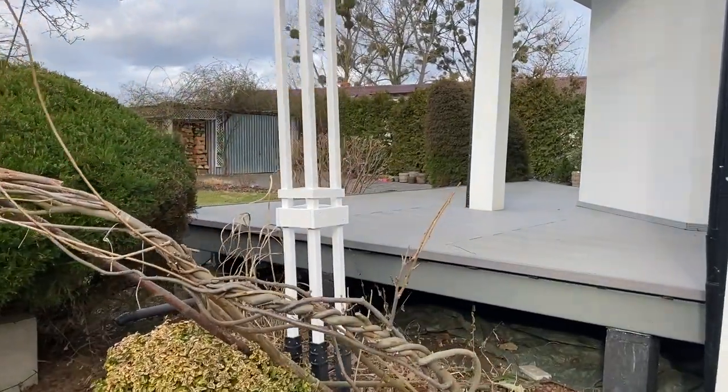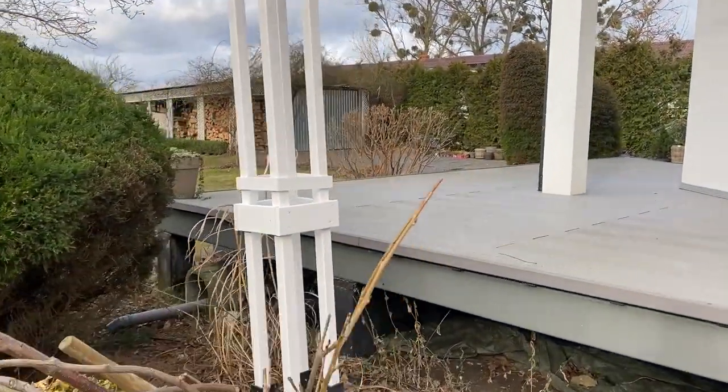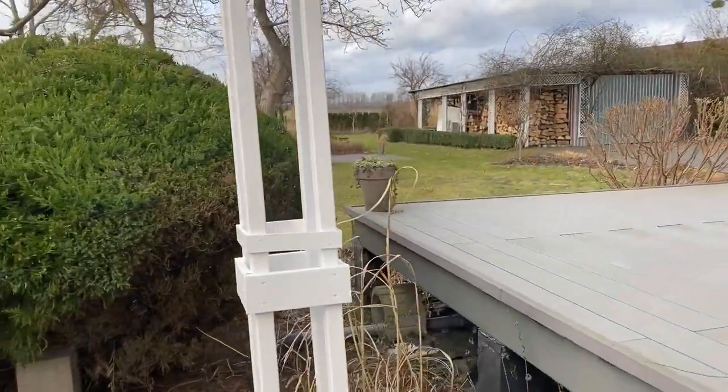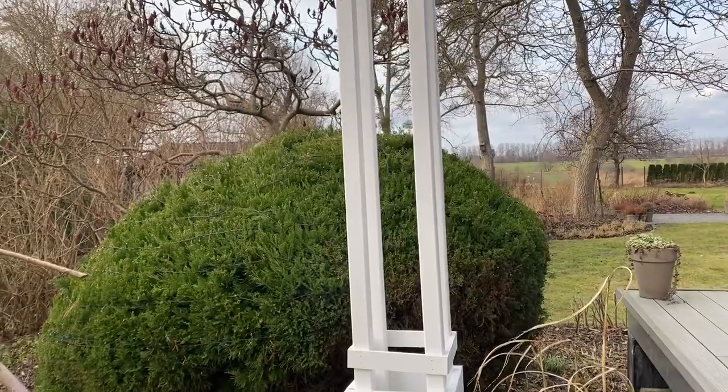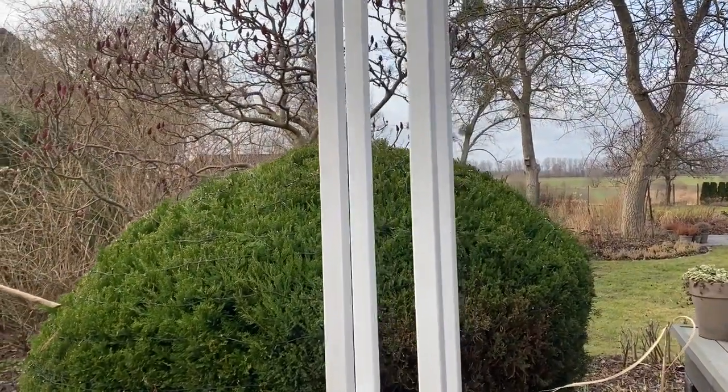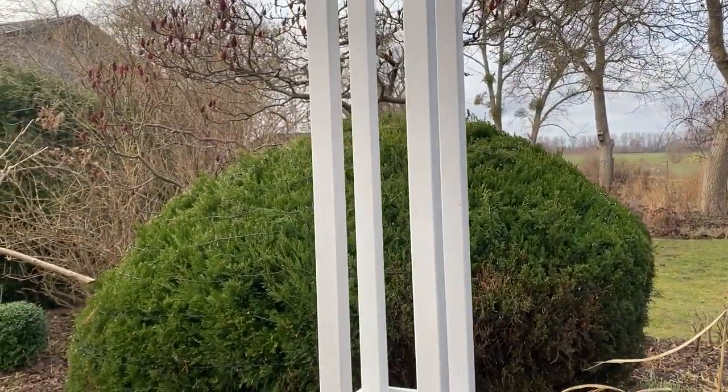So let me just walk into the border with you and give you a closer look at what I did. I've used four pillars, and I've painted everything with an outdoor paint in white. Three very thin layers to make sure that hopefully it doesn't chip off easily.